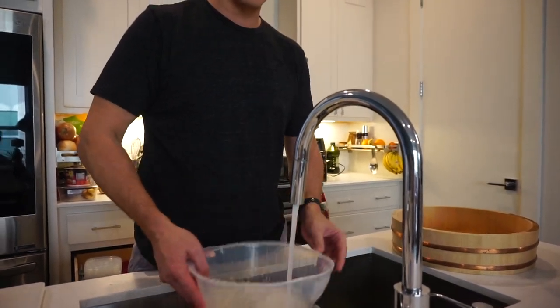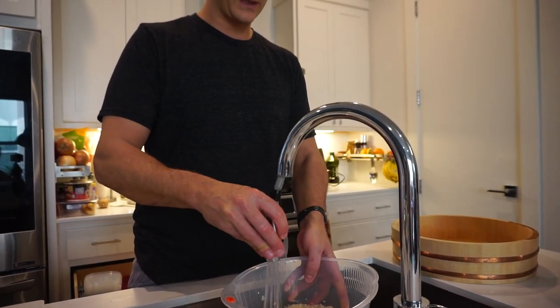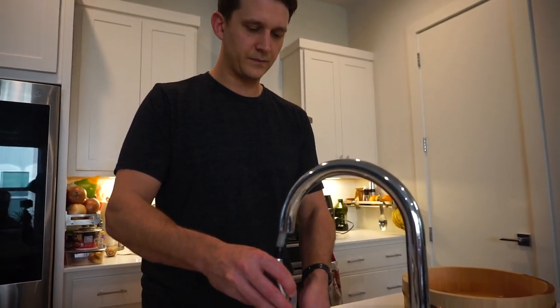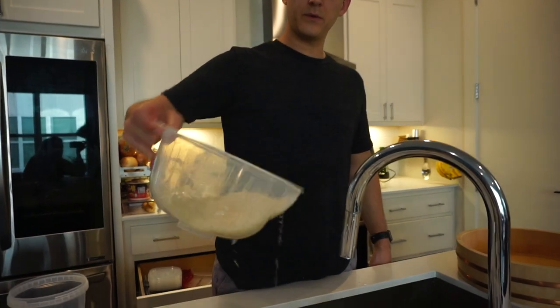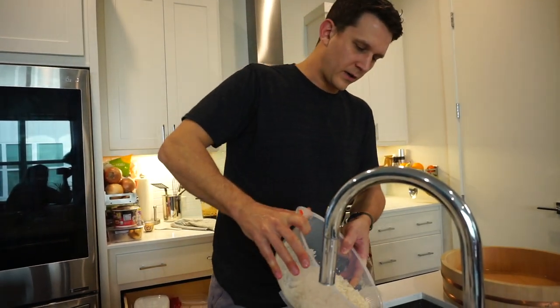This is a really high quality rice. The cheaper sushi rice that you get, the more you need to rinse it. But this is pre-washed, really good. Got it. Quality rice. And you got this rice on Amazon, right? So I can link that down below. All right. So now we're getting as much water out as we can. So strain all the water out.